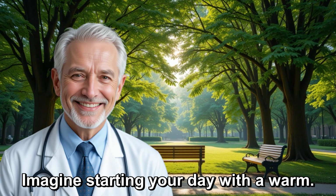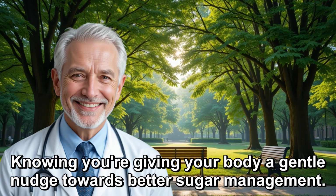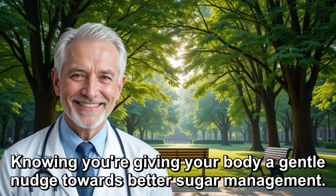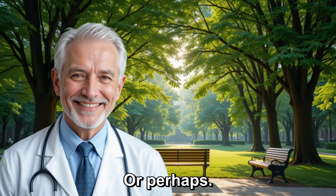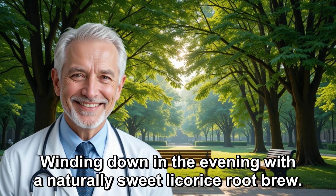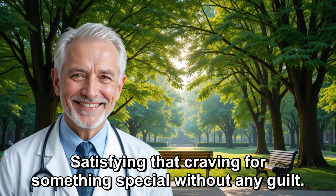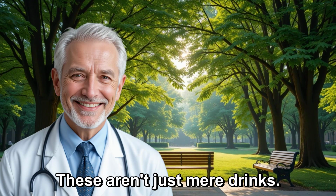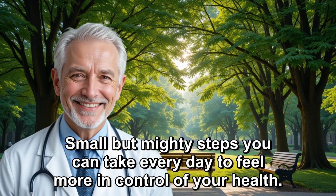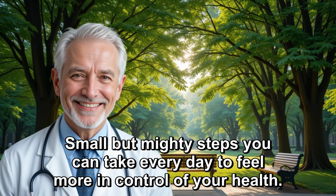Imagine starting your day with a warm, comforting cup of cinnamon tea, knowing you're giving your body a gentle nudge towards better sugar management. Or perhaps, winding down in the evening with a naturally sweet licorice root brew, satisfying that craving for something special without any guilt. These aren't just mere drinks, they are intentional choices. Small but mighty steps you can take every day to feel more in control of your health.